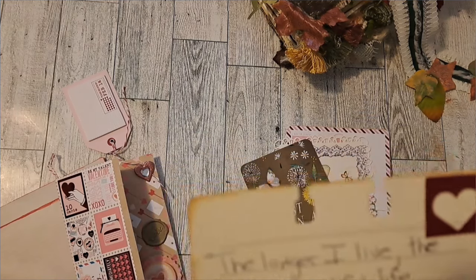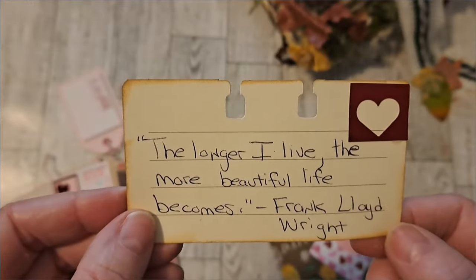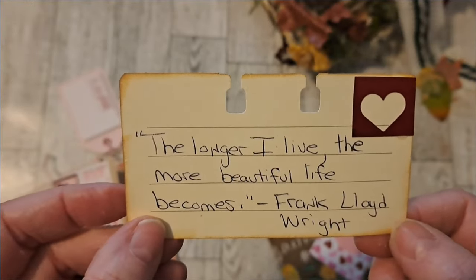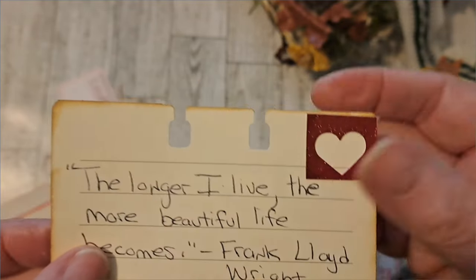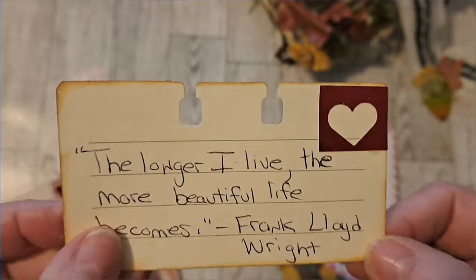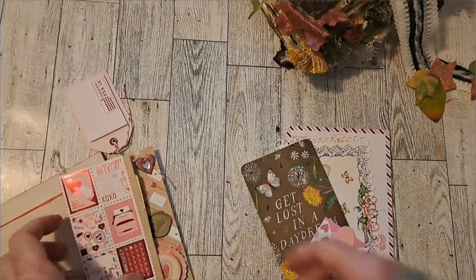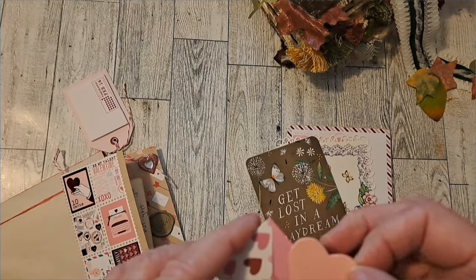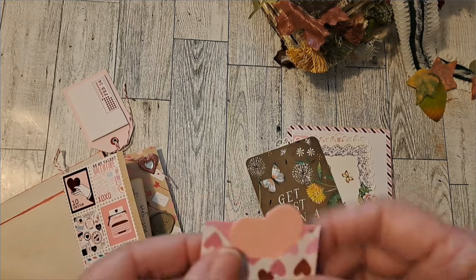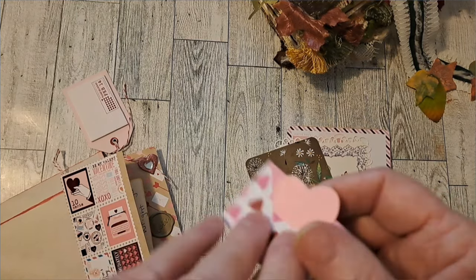We have some homes like that in the Grand Rapids, Michigan area. It's got wonderful architecture from Frank Lloyd Wright homes. The longer I live, the more beautiful life becomes. That's awesome. And this journal YouTube community is awesome. She doesn't have a channel, but she's a very supportive, sweet supporter of a lot of channels.